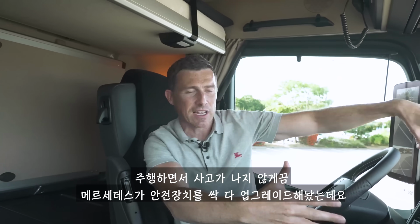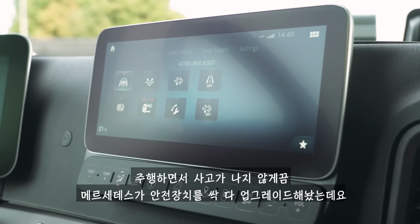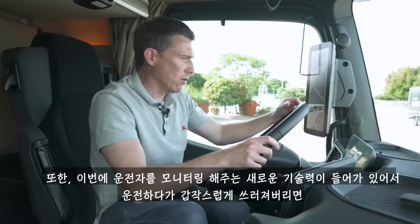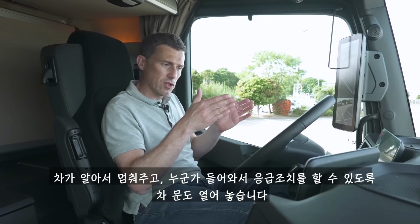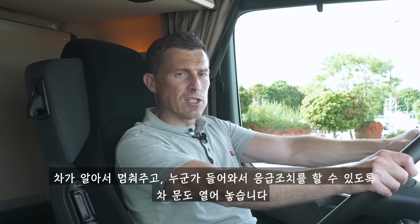Now, to prevent you having an accident, Mercedes have also updated all the safety systems on this truck. So it has things like pedestrian detection, so it'll auto brake to stop you running over people. It also now has a facility where it'll monitor you as you're driving, and it can spot if you've suddenly passed out behind the wheel, and will automatically slow the truck, and it'll unlock the door so that someone can actually get in and give you emergency help.